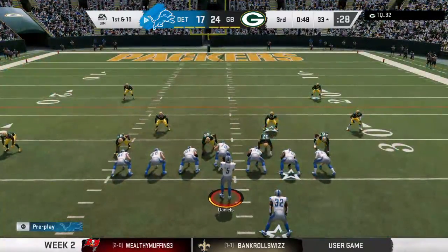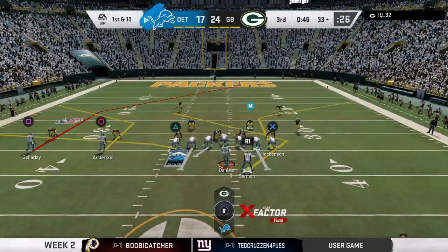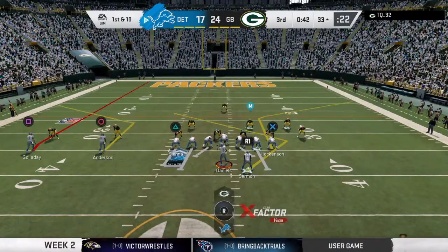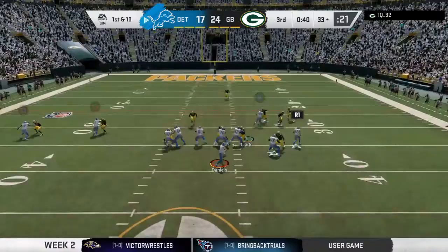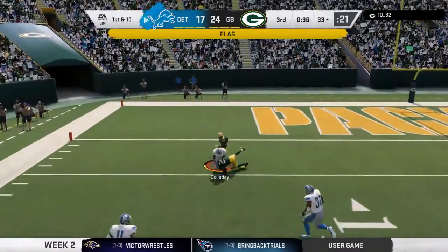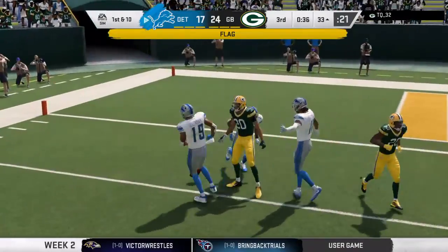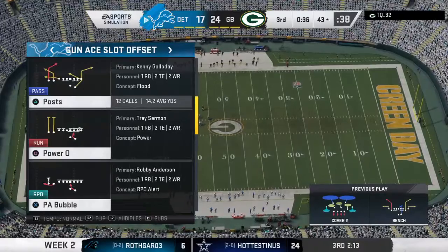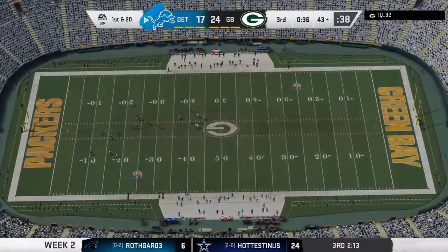Now it's 1st and 10 after a costly penalty there on 4th down. Now this time he'll look to throw. Incomplete, but a penalty flag is down in the backfield. Let's get the call. So apparently some grabbing there in the middle of the O-line.